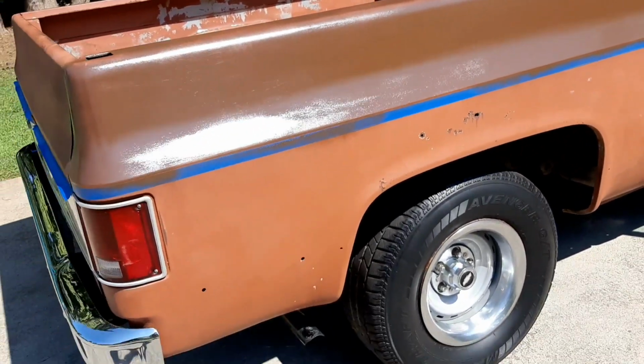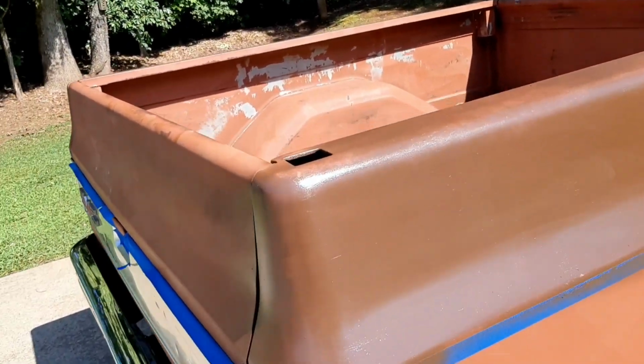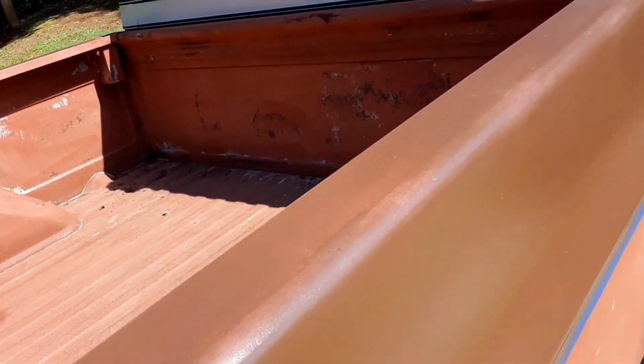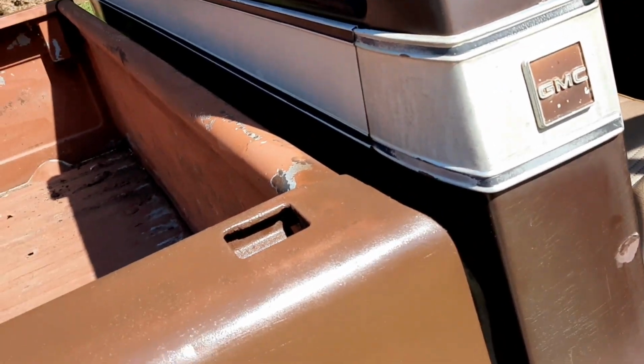I got that painted, kind of scuffed it up just a little bit, not too much. I think I'm just going to do painting and leave the scuffing for later, when it's early in the morning and not so hot.